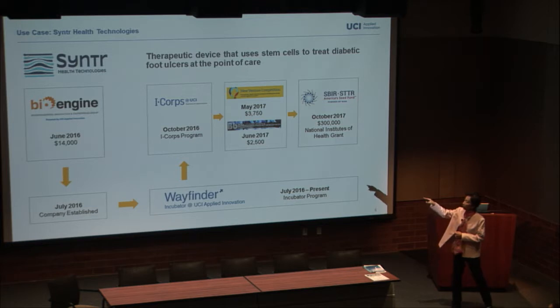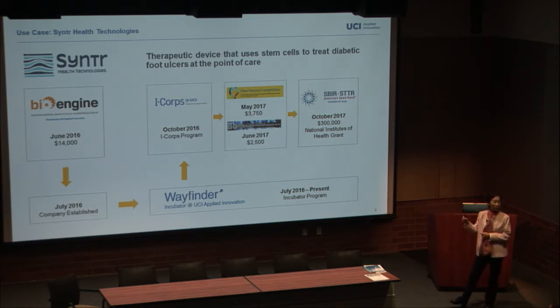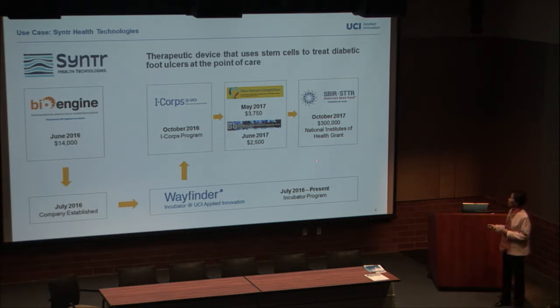Turned out that they won one of the two competitions within BioEngine, got a $14,000 award. And they immediately established a company. And they enrolled in a Wayfinder program, which is a six-month program.